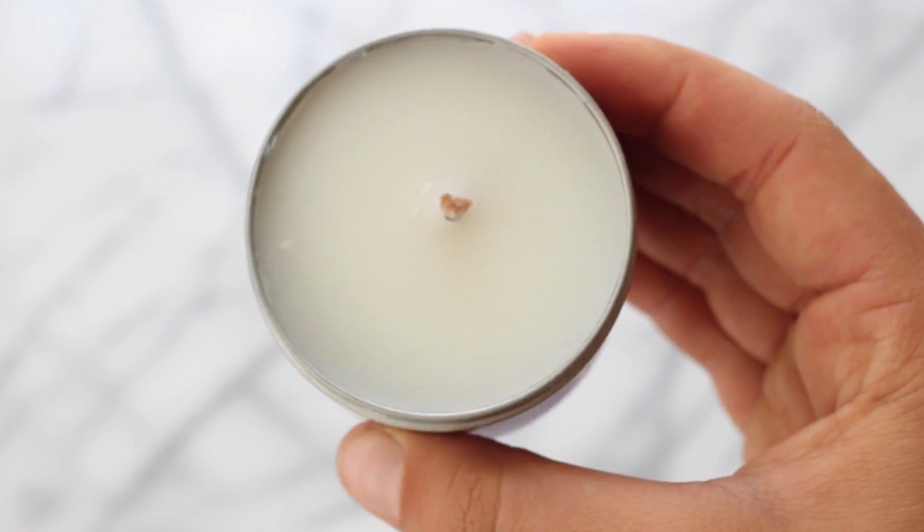This is actually the first time I've smelled it. Oh my gosh. So it smells like lavender, but it has this faint hint of coconut. Oh my gosh, this is amazing. So they have a few other flavors. I'm gonna have to check out the other flavors, and I am going to burn this as soon as I get off camera because it smells amazing.